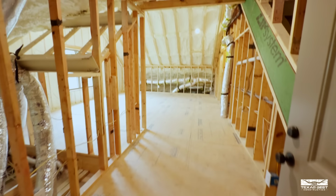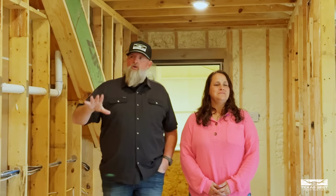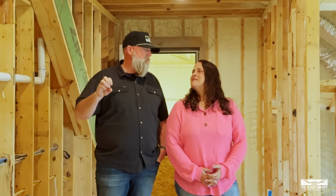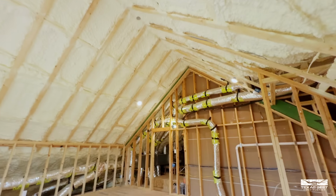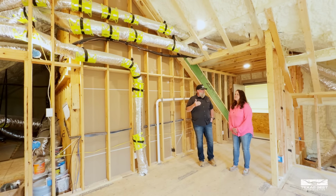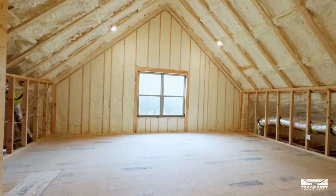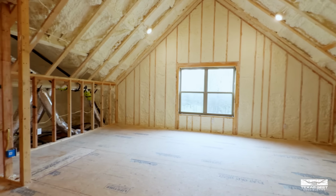Yeah, it's going to be great storage, or they can finish it out, actually have a room up here. It's all framed and it's ready. Now there are a couple things because of the nature of mechanicals. This was not planned originally to be this finished out space as far as our plans were concerned. It does give you a lot of options, like if you did want to have a loft or something like that, of course you'd have to change some of the ducting.